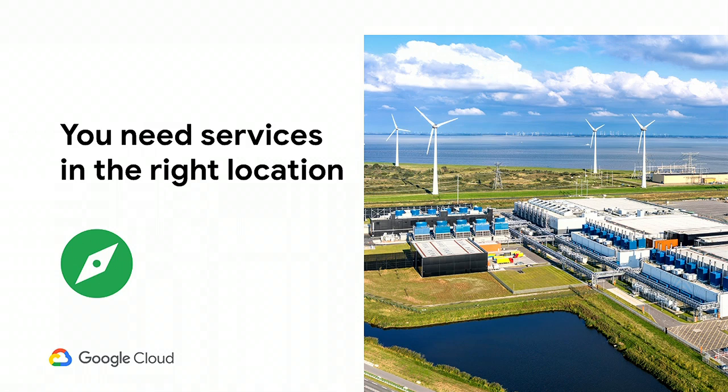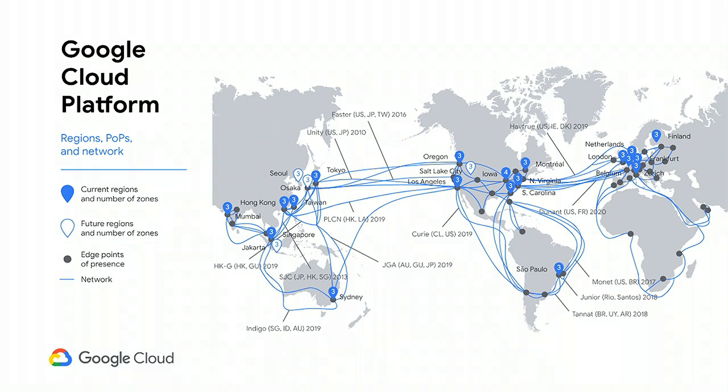Okay, so that's what you need from a data center. But you also have to consider where the data centers are. You need them in the right locations. They have to kind of meet you where you need to be. So we have a very large footprint of data centers.